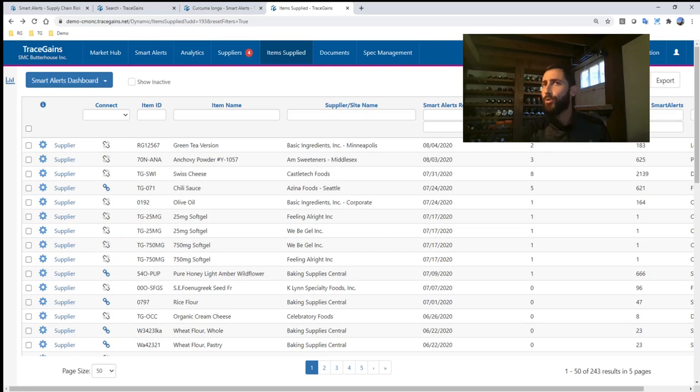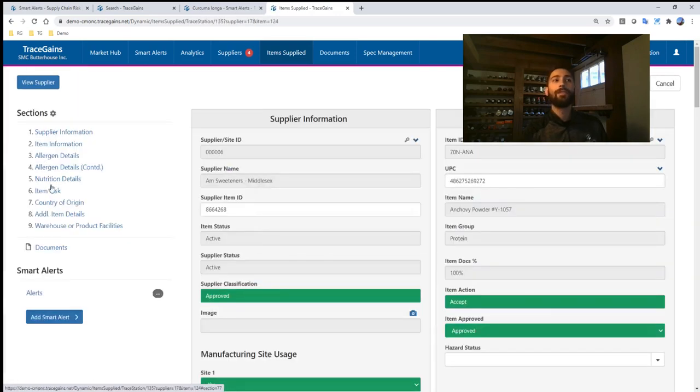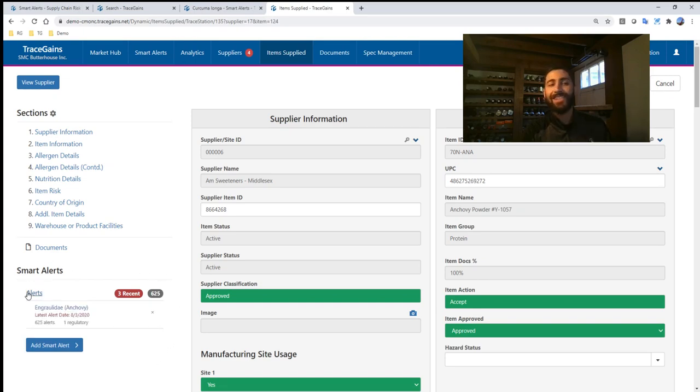So how did the system know this? How did it know to tie our item supply to this new module? It's actually a pretty simple setup. Now that I click into the TraceStation view of this ingredient, I see here at the bottom this new Smart Alerts area. In advance of this, I already tagged it and said, this product that we're pulling in from AM Sweeteners, it's an anchovy. So I want to tap into that Smart Alerts database and pull in the data from there.